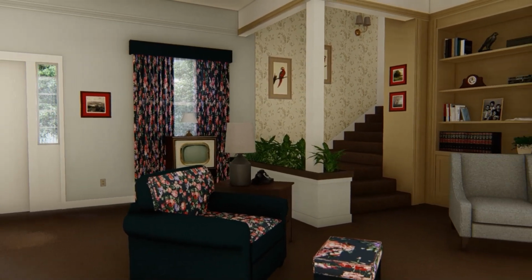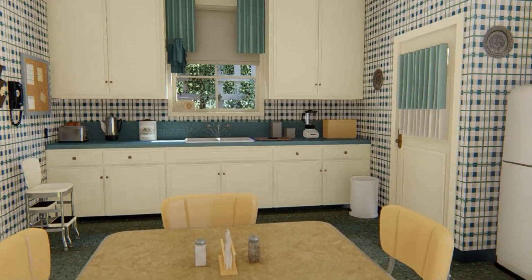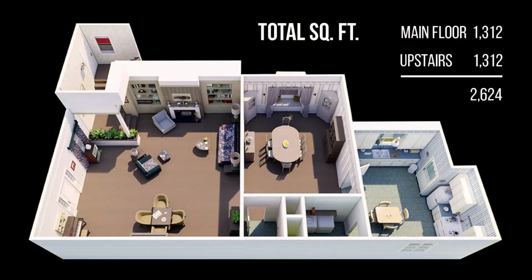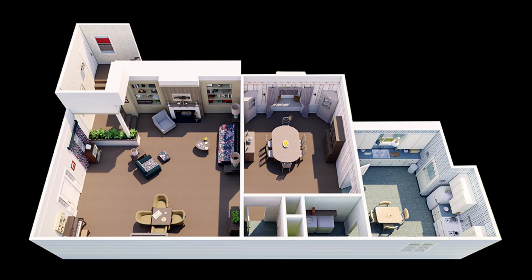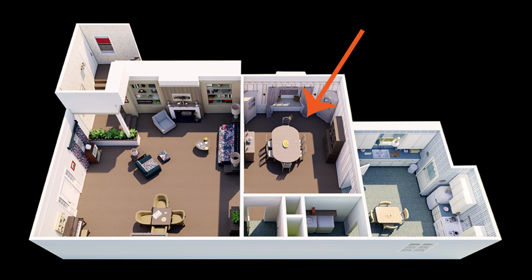Today we'll be exploring the Cunningham home from Happy Days, but with ceilings and all four walls like you've never seen it before. We'll begin with an overhead view to help us get our bearings. By the way, this is the first version of their home. I'll be making another tour of their home from later seasons, but in the early seasons, their living room was here, with the front door on this side. The stairs were here. There was a games table in the back here. This is the dining room, and here's the kitchen.